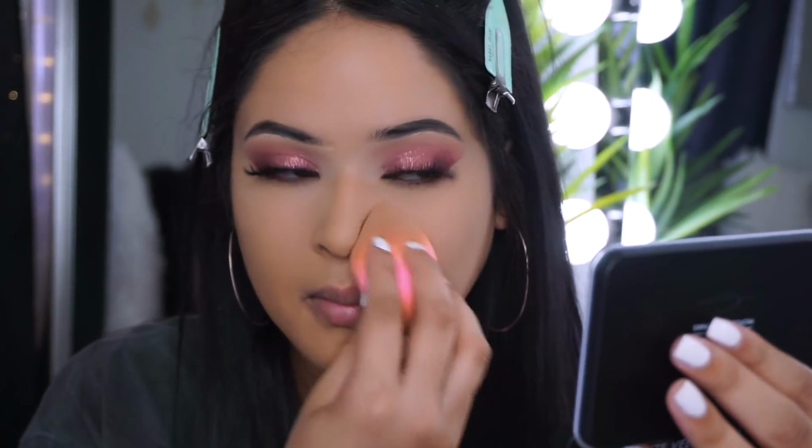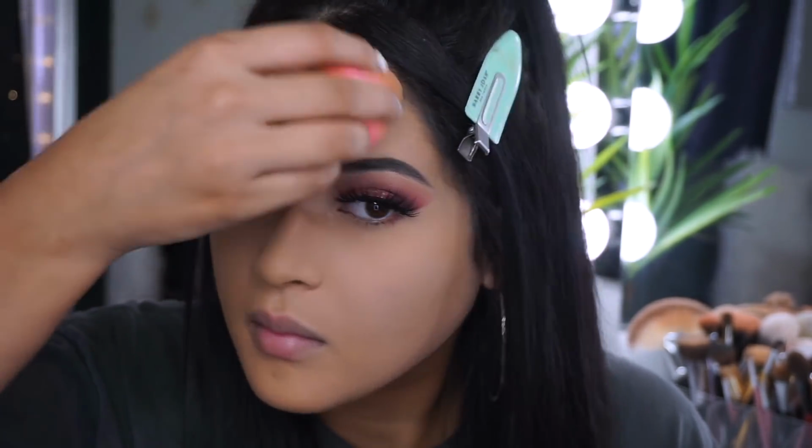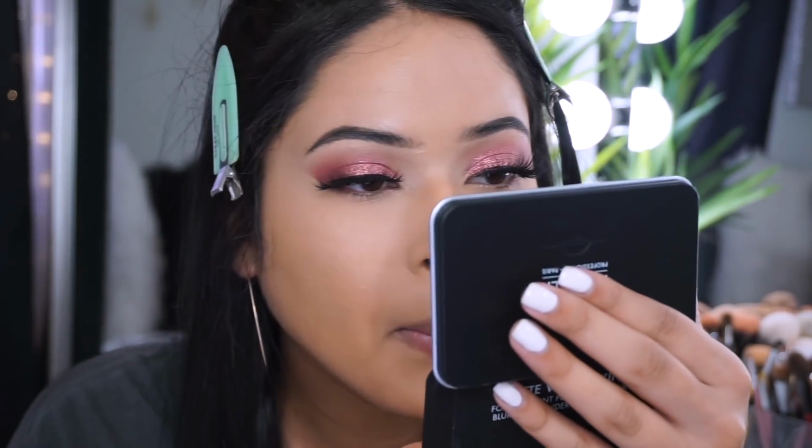It's a little bit too cool for me. Let me know what you guys think. I went ahead and zoomed the camera so you guys can see it a little bit better. I don't know about the pore blurring thing. It does claim to be the next generation mattifying foundation that blurs imperfections for 12 hours and leaves a second skin finish. I do agree on the second skin finish.